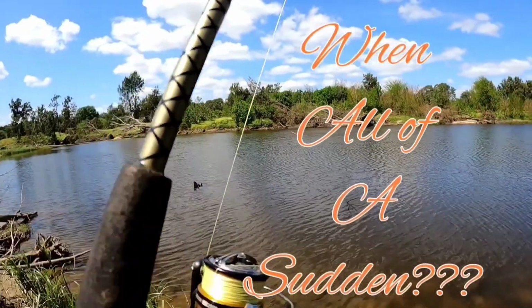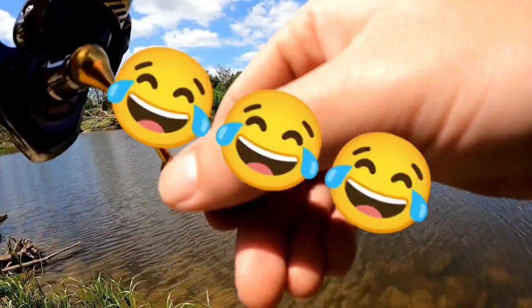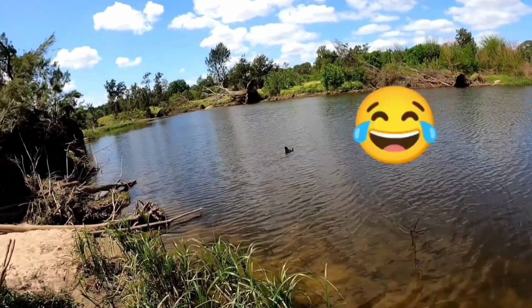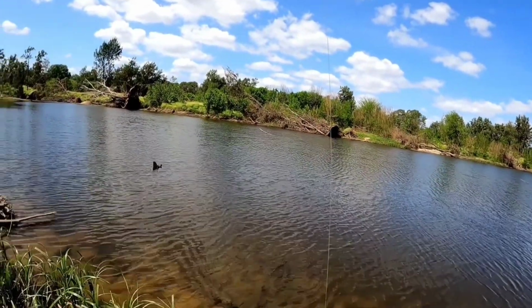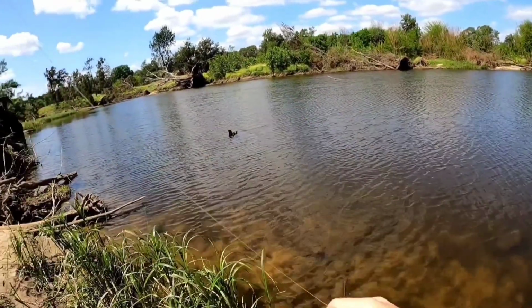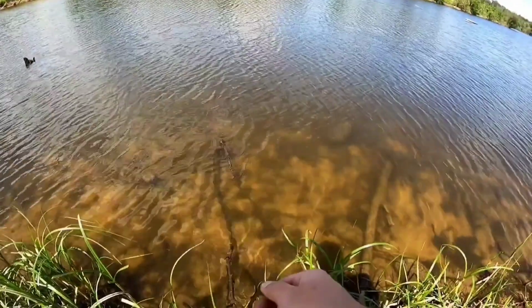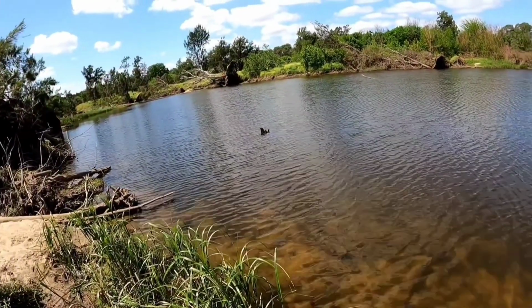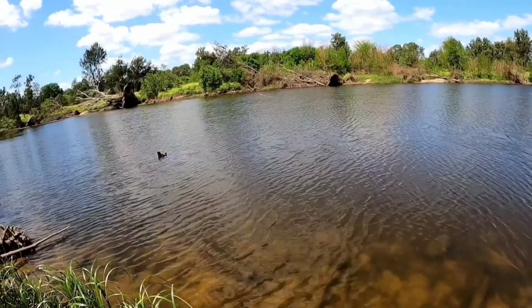So far, one giant stickfish and one bass. Not a bad stickfish, pretty big. Okay, we got the lure back, so that's a bonus. Well, it was really only just stuck on there. All right, I'll go ahead, change the lure out. We'll try something else for a bit.